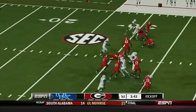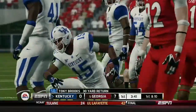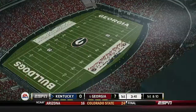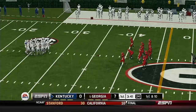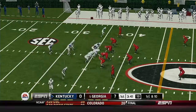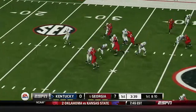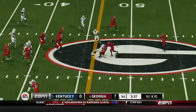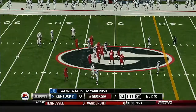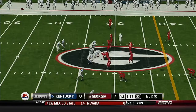Brooks takes it from the six. He's out to the 30. He's taken down at the 36-yard line. So let's see what the offense can do as they come out onto the field. They'll bring him down around the 47-yard line. And the delayed handoff works for a big gain. Got to be happy with the effort there by your tailback.